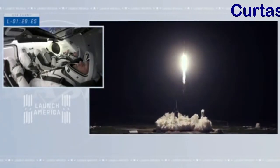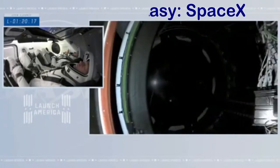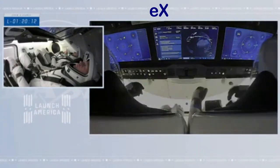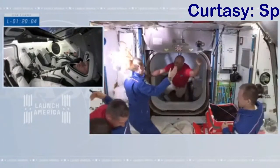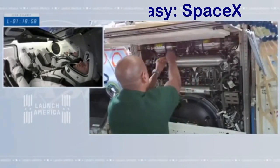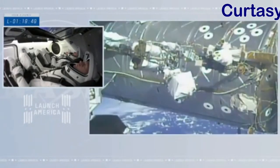Vehicles pitching downrange. Falcon 9 is supersonic. Stage separation confirmed. Dragon separation confirmed. Dragon, SpaceX, trajectory nominal. It's really hard to explain living and working in zero-G. It's fascinating how normal it becomes so quickly. It just feels like you've done it your whole life.